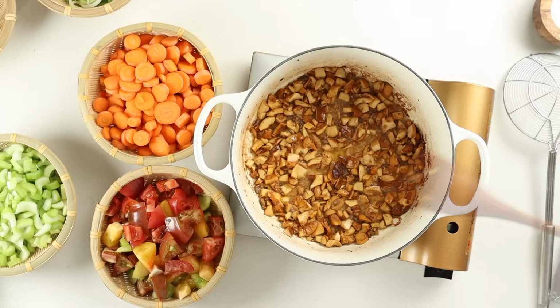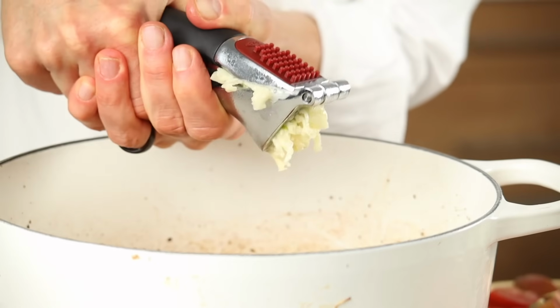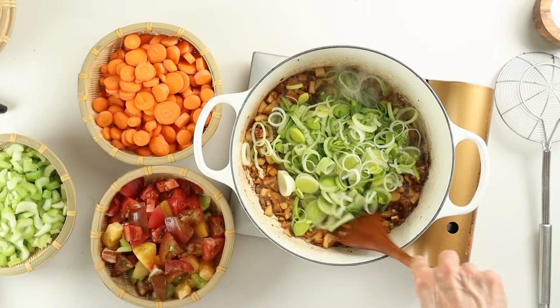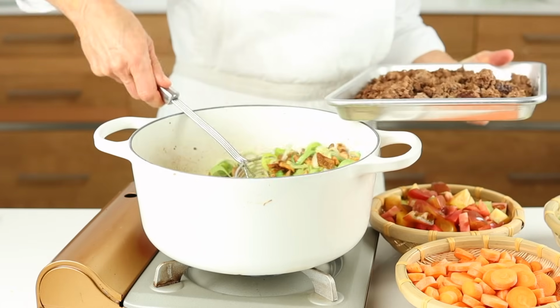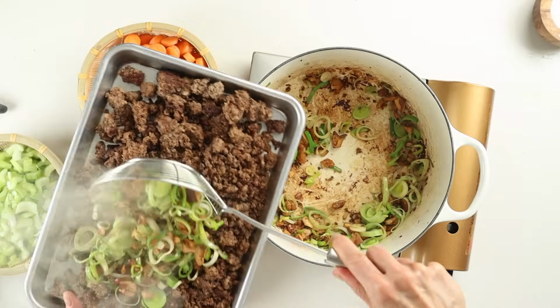It's a game changer. Push your mushrooms to the sides and mince in your garlic. Then add your leeks. Beautiful color, delicious aroma, and unbelievably healthy. After just a few moments, again, use your spider strainer to pull the mushroom mixture from the pot.